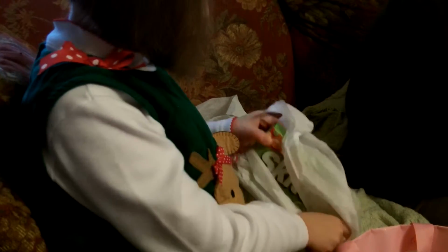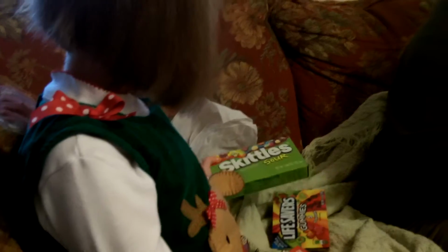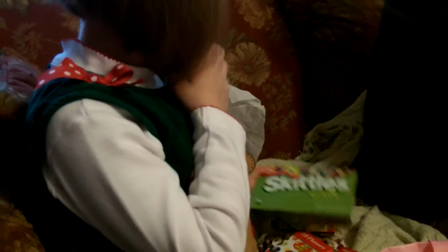Skittles. Oh boy, I got Skittles. Ooh, sour Skittles. Will she like that? She never had them. Well, she likes those sour gummy worms. She doesn't like sour Skittles? I don't think she's in. I'll take care of them.